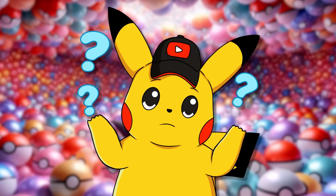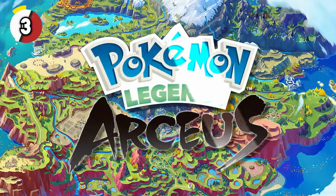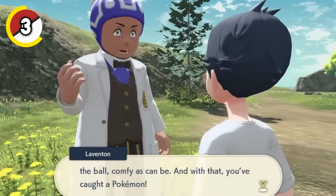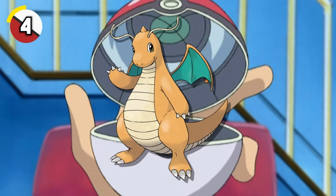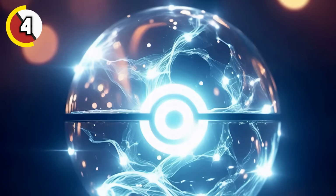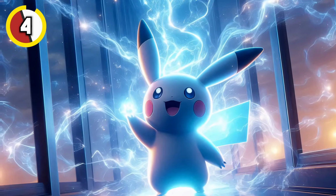Did you know that for the Pokeball to work effectively, the Pokemon shrinks in size to fit into it? In Pokemon Legends Arceus, Professor Laventon explains that Pokemon have the ability to reduce their size to minuscule, and Pokeballs take advantage of this to contain them. There's more! Pokeballs contain light energy that is used to store and contain the shrunken Pokemon while they are inside the Pokeball. How this works is that the light energy is refracted against a series of glass to preserve the energy state of the Pokemon.